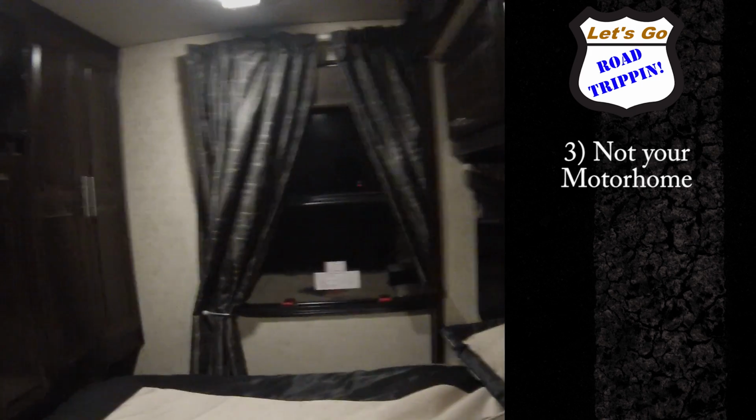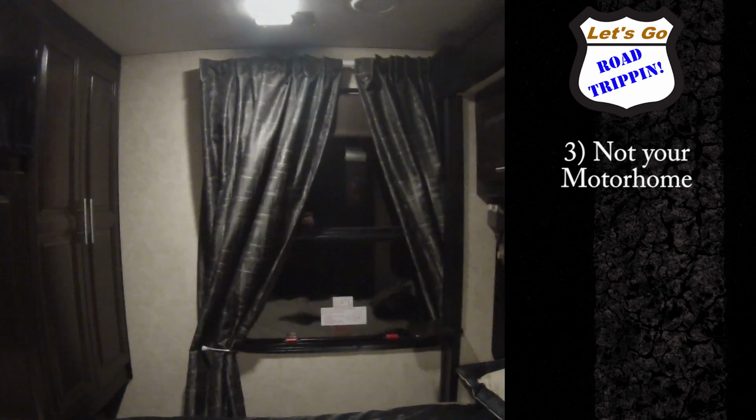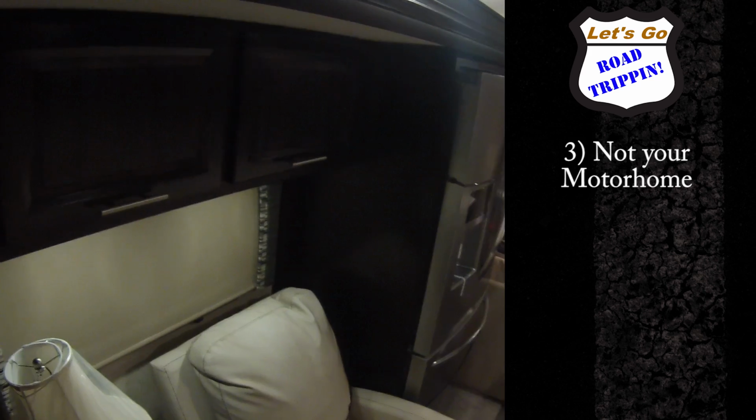Number 3, this is not your motorhome. You don't use the fridge, you don't use the bathroom, you don't use the bed, you don't put propane in it. All of these things will then make it a used motorhome, especially using the restroom. They expect it to be delivered exactly as it was in the factory, except with some miles on it.